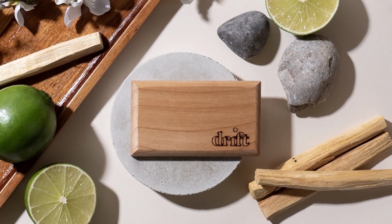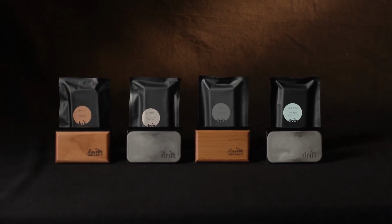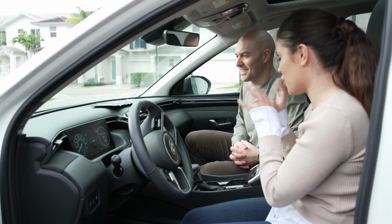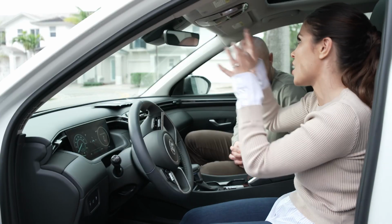All right, well, should we go check it out in my car? Let's go test drive it. I want to see what it smells like. Okay, so I'm so excited. I see we have 4 different scents here, so you're gonna have to jump into that and explain that to me. But first, can you show me how to set this up in my car?